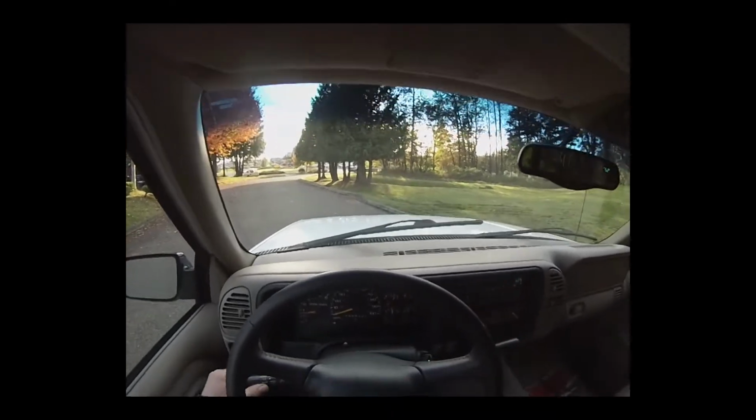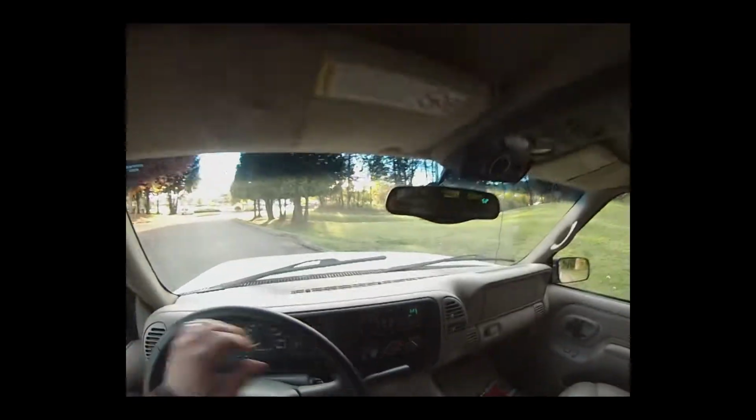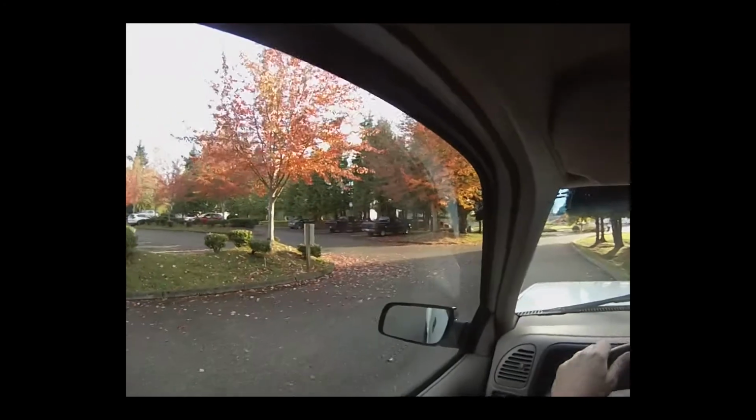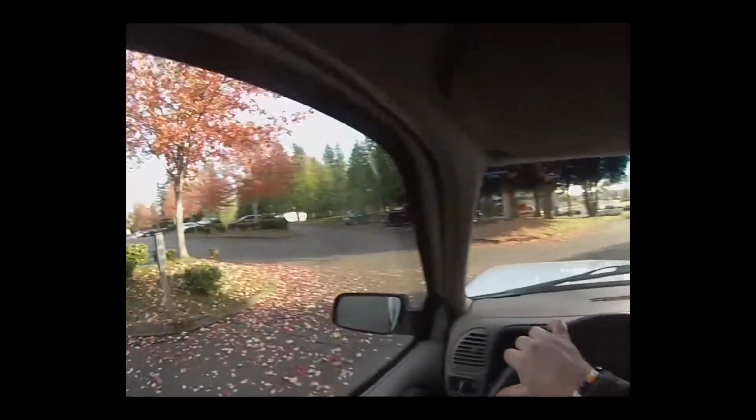Alright, so you can see the e-brake light works. We're not moving. Go ahead and pull it. Then we start rolling, so that works good. Turn the heater off, she's really cranking. I'll take you through the parking lot here because traffic is a little bit bad out there.